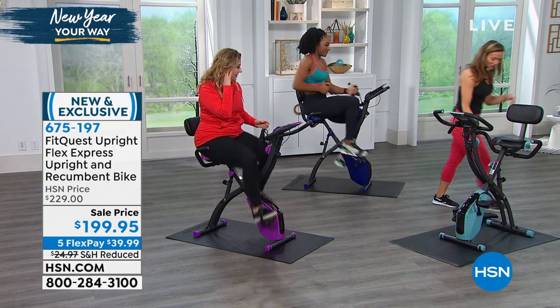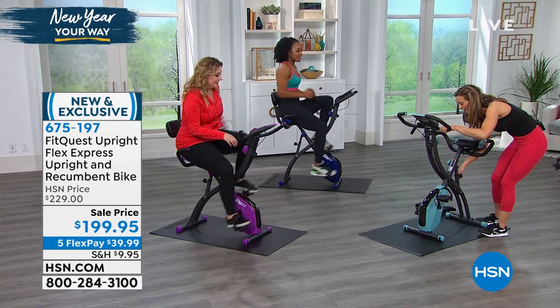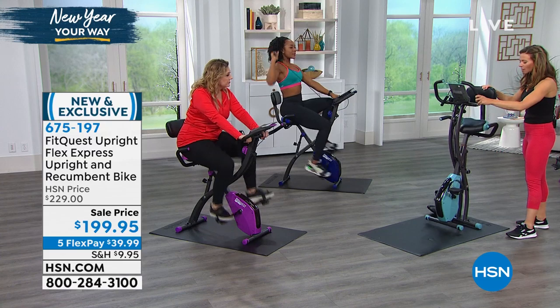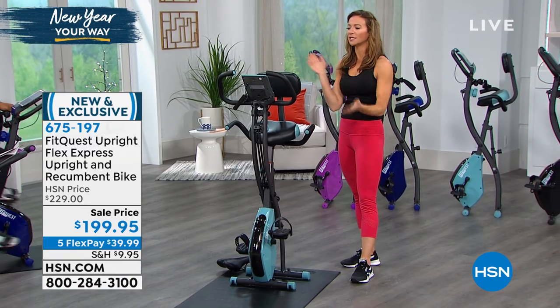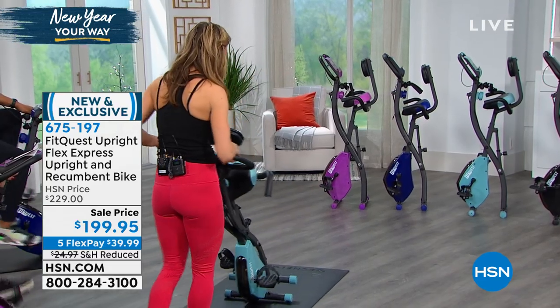It's true. I wanted to show you again how it collapses and how small the footprint is when you put it in the closet or take it around. So when you close it up, it's about the size of an ironing board, and then it has these fantastic wheels.